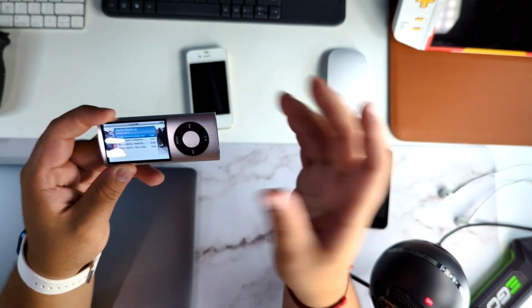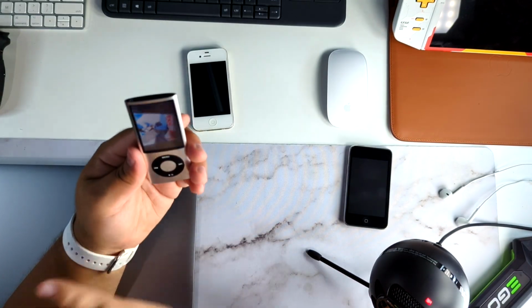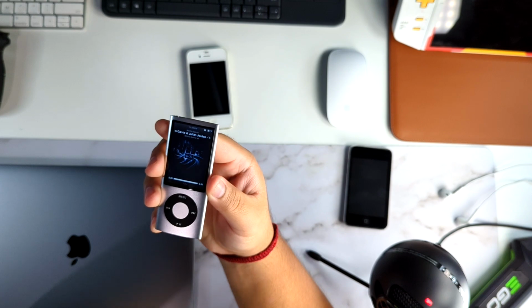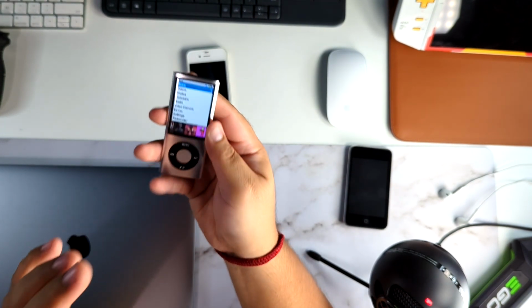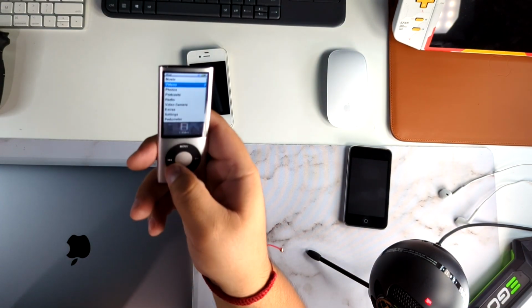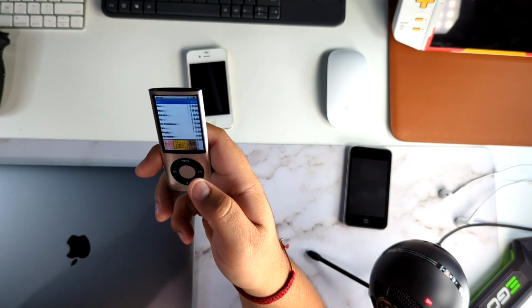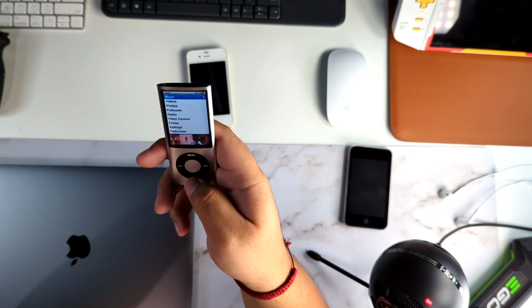Select a song, click into it, and this iPod, I was surprised. I did not know that it included a speaker. I have an iPod Nano 2nd generation, and that one included a speaker only for the clicker, which this one has. As you can hear, it has the little clicker whenever you scroll. But I did not know that it had a speaker for whenever you played the song.